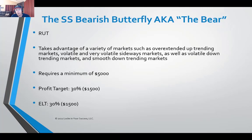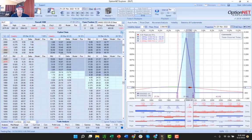Now, the bear strategy requires a minimum of $5,000 capital in order to trade, and it has a profit target of 30% or $1,500 and an exit loss trigger of 30% or $1,500 if you're doing the trade at the minimum size. The trade example we're going to be doing today is going to be the minimum size, and it's going to be a $5,000 planned capital trade.